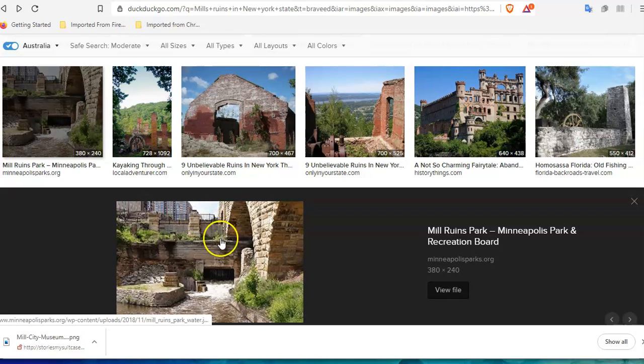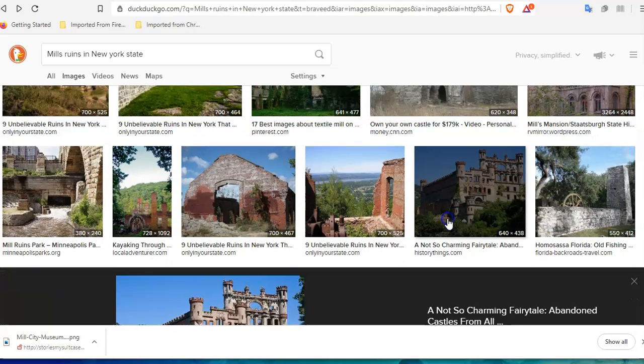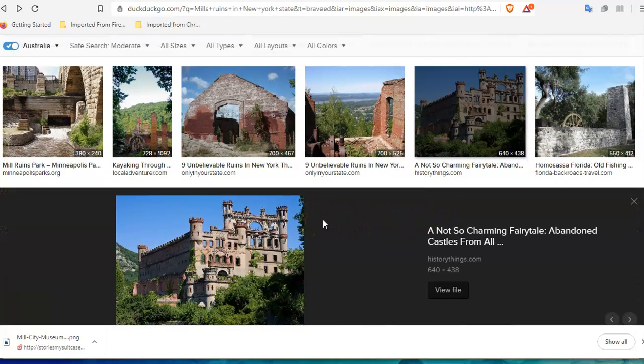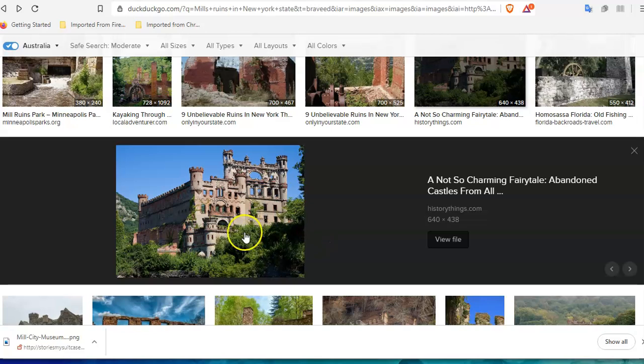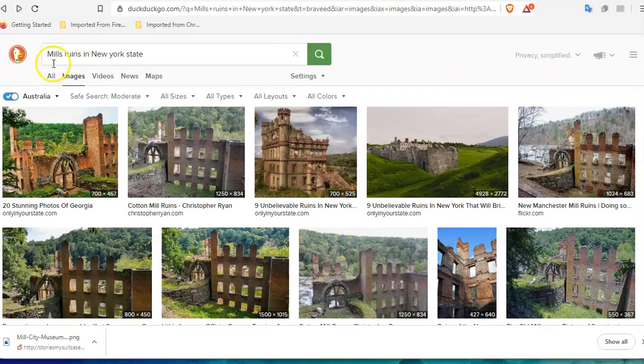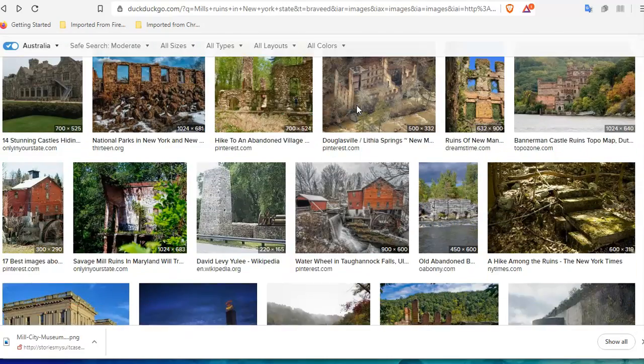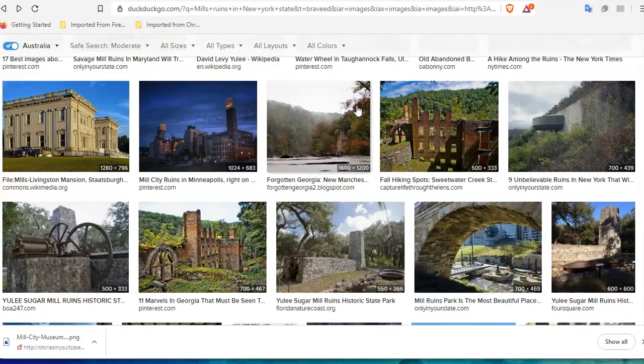But these things, and like I said, they're all called mills. Look at this, old archways going over a river. It's got water, obviously man-made canals running all through it. This stuff is all said to be built in the late 1600s, early 1700s, most of it, the mills and things, that's what they say. And, I mean, that's a castle. I have no idea where that is. But look at these things, and literally all I've put into my search engine is just mills ruins in New York State. And you can see that these things are everywhere.